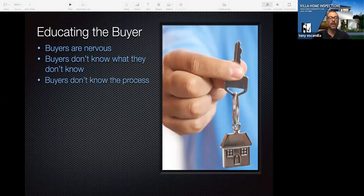They don't know the process. Buyer's expectations sometimes are a little unreasonable. I had one the other day, and as I'm going through the inspection, the buyer is following me and chatting about what's wrong with the house. And the buyer said, well, they're going to have to fix it. They're just going to have to fix everything before escrow closes. And we kept going through the inspection like this. And at some point, the listing agent was there and overheard the conversation and reached out to the buyer's agent and told the buyer's agent, hey, look, my seller's not doing anything.